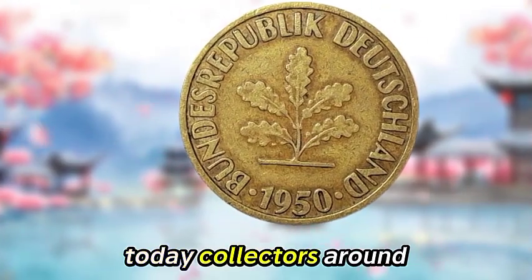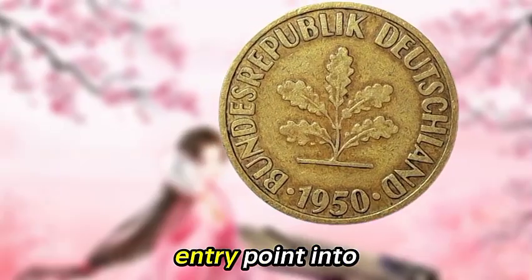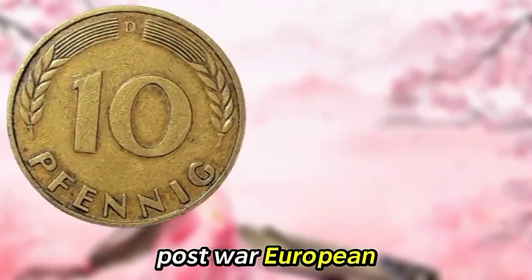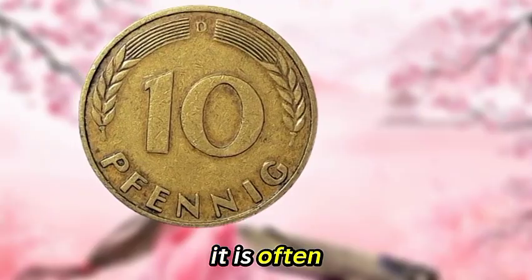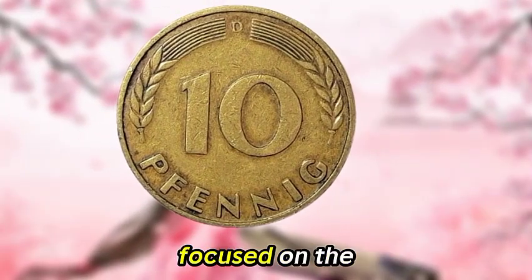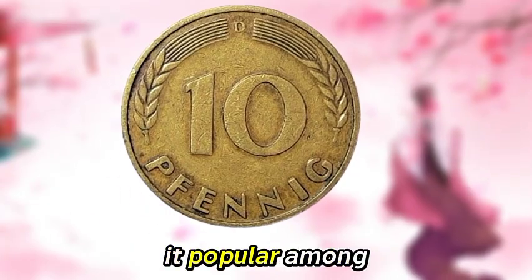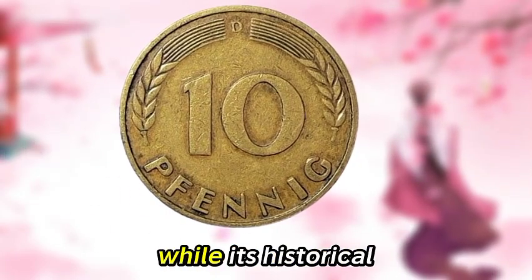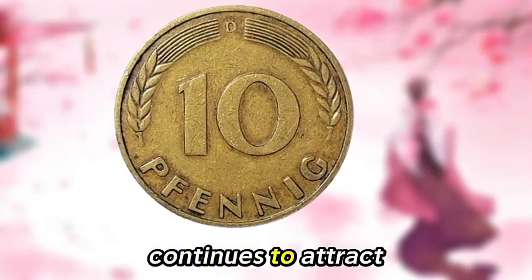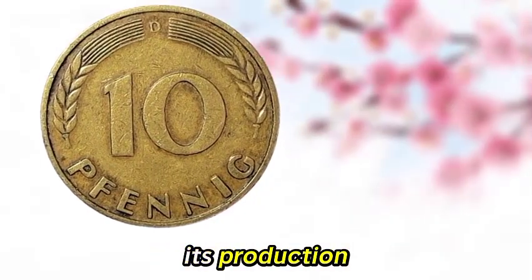Today, collectors around the world view the 1950 D 10 Pfennig coin as an accessible entry point into post-war European numismatics. It is often included in typesets of German coins or specialized collections focused on the early Deutsche Mark era. Its affordability makes it popular among beginner collectors, while its historical significance continues to attract advanced numismatists who appreciate the broader context of its production.